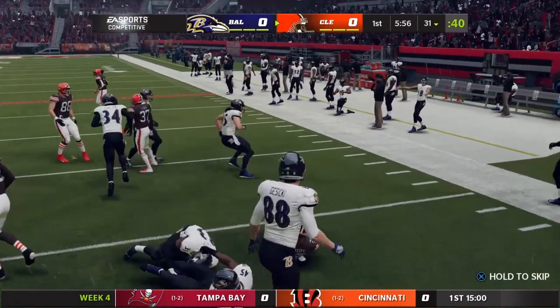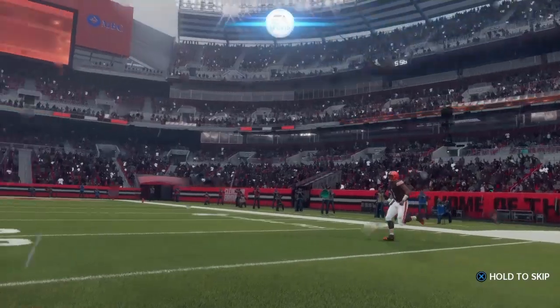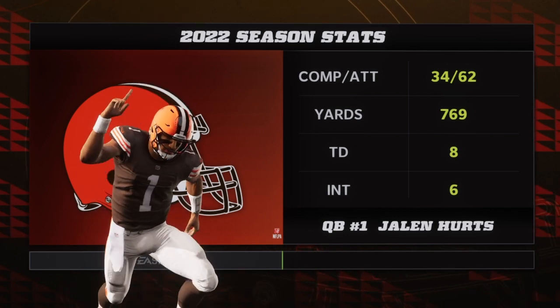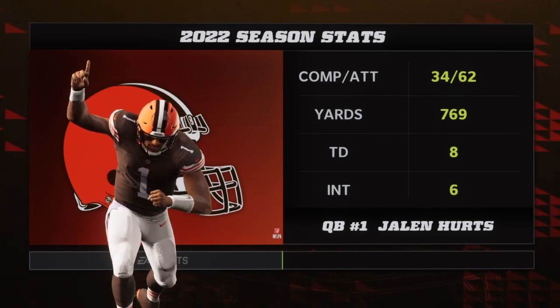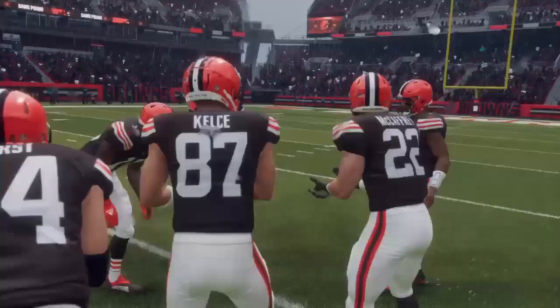From the 6. And they'll start this drive just across the 30. Pretty nice work on the return. So here come the Browns for their first drive on offense. They'll be led out by a Heisman runner-up during his college days. It's the versatile Jalen Hurts.